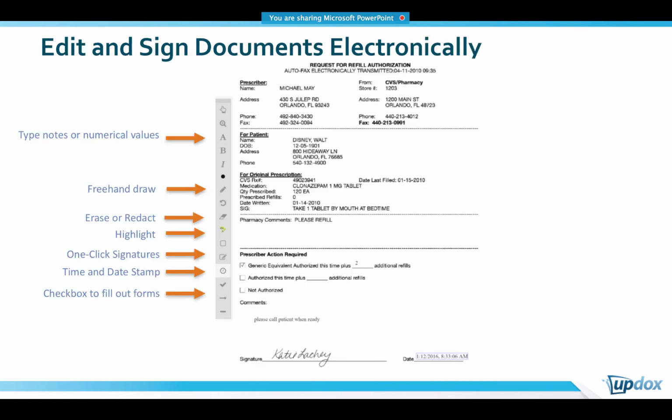Before you get to faxing out or filing to the chart, sometimes annotation is required, and for that, we have a full editor complete with a one-click signature, a time and date stamp, a highlighter, a redactor. We also include checkboxes in the event that you wanted to use Updox to fill out forms electronically. Some practices will keep a blank form saved to their desktop, and as a workflow, drag and drop it directly into Updox, fill it out with the editor, and then send it out as a fax.